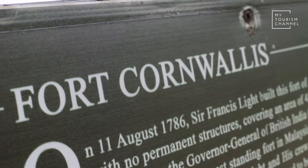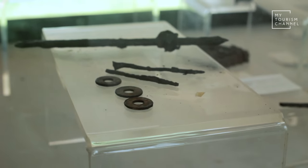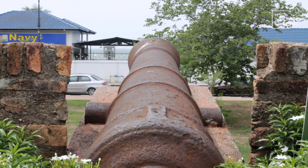Fort Cornwallis was named after the Governor General in Bengal, Charles Cornwallis. It is one of the most interesting landmarks in Georgetown, which was used as a military base for the British to protect their interests in the region against a possible French attack.